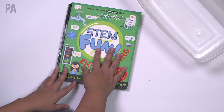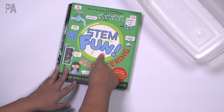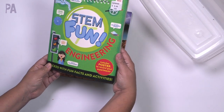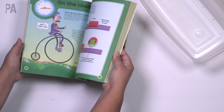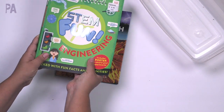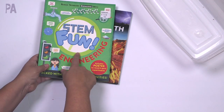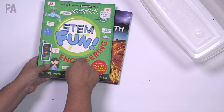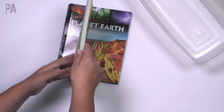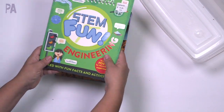This one I think was a gift. The sticker's giving me like Costco vibes, but I don't think they were from Costco. I'm not sure. This is called STEM Fun Engineering, Fun Facts and Activities. They have all kinds of different things here to read about and to learn. If I can find this on Amazon, I'll link it down below. In fact, I'll link everything I show you down below always so you can go and see it. If I find this one, I'll definitely put it down. If I find one similar, I will also put that down there. So it might not be this one, but it might be a similar one. I just think the pictures and illustrations are super cute in this book. So we're going to put this in here.